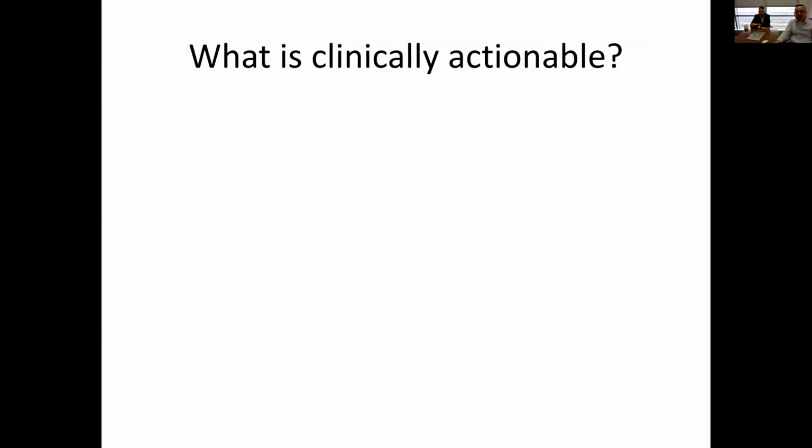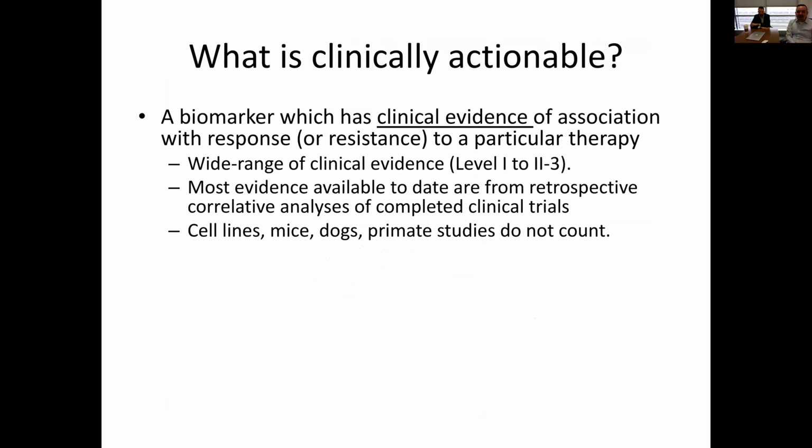So I think a big question is, when we do genome sequencing of a particular patient, how do we define what's clinically actionable? Just because there's a bunch of mutations there doesn't mean that each one has a drug. And so in our program, here's our criteria.